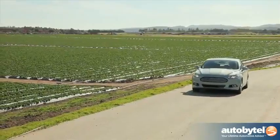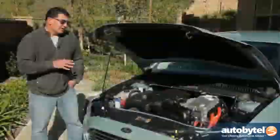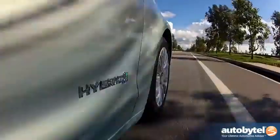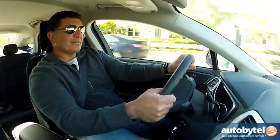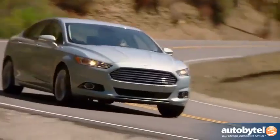The transmission that drives all this is a CVT, which, as you know, we're not big fans of, but Ford does a decent job with the Fusion, and they claim 47 miles to the gallon in the city and 47 on the highway. Myself and many of my colleagues, we're getting closer to 40, maybe 38, still very respectable numbers for a vehicle of this size.